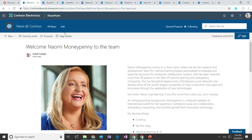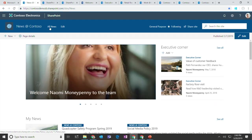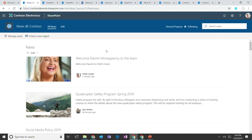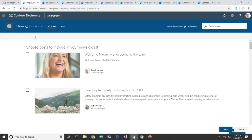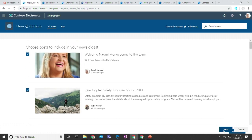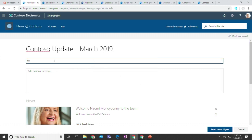The other option we've got that allows us to use email is with what's called a news digest. So I'm going to click the All News link, which takes me to a page that literally lists every news article on this site. And I'm going to create a digest that puts several articles together for a monthly update to the team. I click Email and News Digest, and I can pick which posts I want to include. So I'll include those two and this one. I then click Next. I put in a name, Contoso Update March 2019. I can decide who to send it to.